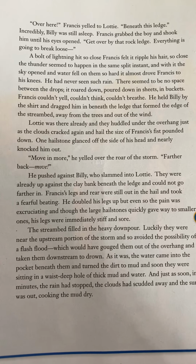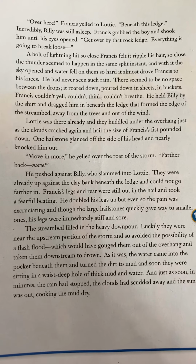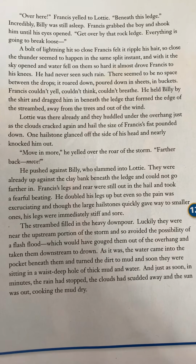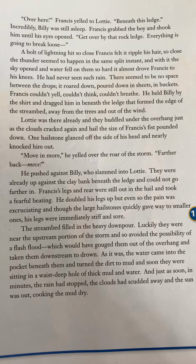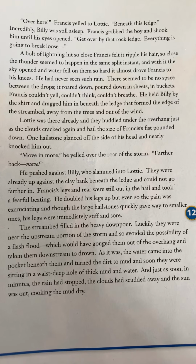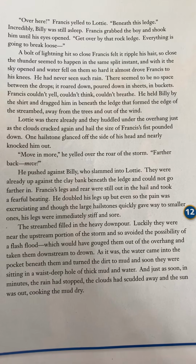He held Billy by the shirt and dragged him beneath the ledge that formed on the edge of the stream bed, away from the trees and out of the wind. Lottie was there already, and they huddled under the overhang just as the clouds cracked again, and hail the size of Frances's fist pounded down. One hailstone glanced off the side of his head and nearly knocked him out.